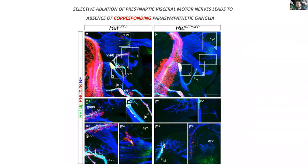Another experiment that we did was different. We decided that if these nerves come and bring the Schwann cell precursors to the location where the future ganglia will develop, what if we redirect or ablate these nerves with some genetic mutation? What will happen to the ganglia? Will they disappear because Schwann cell precursors will never be delivered by this nerve or not?